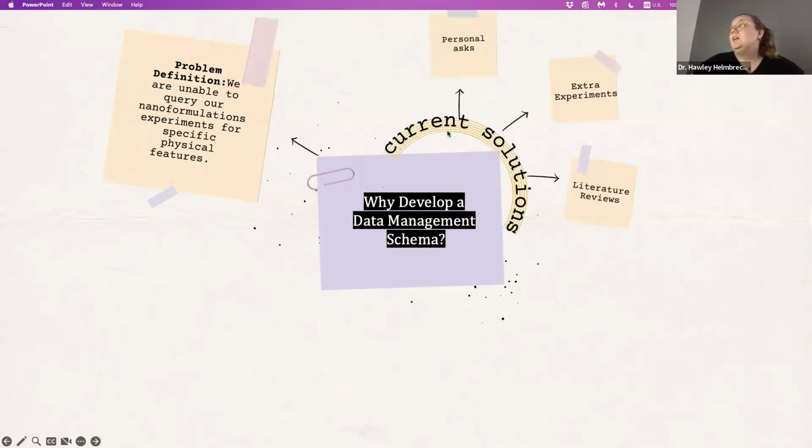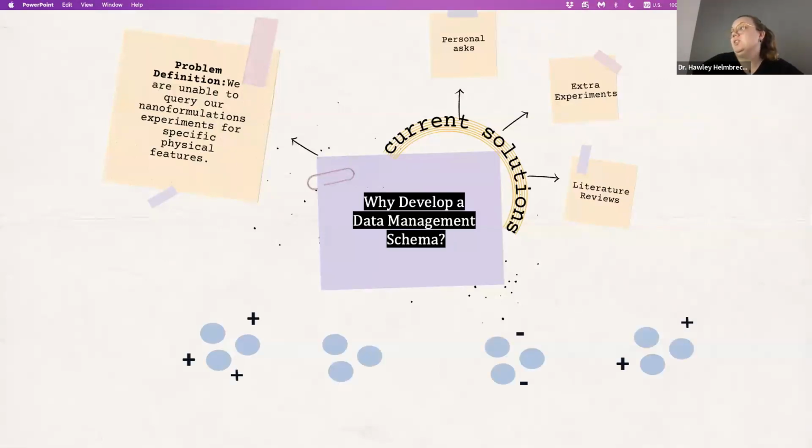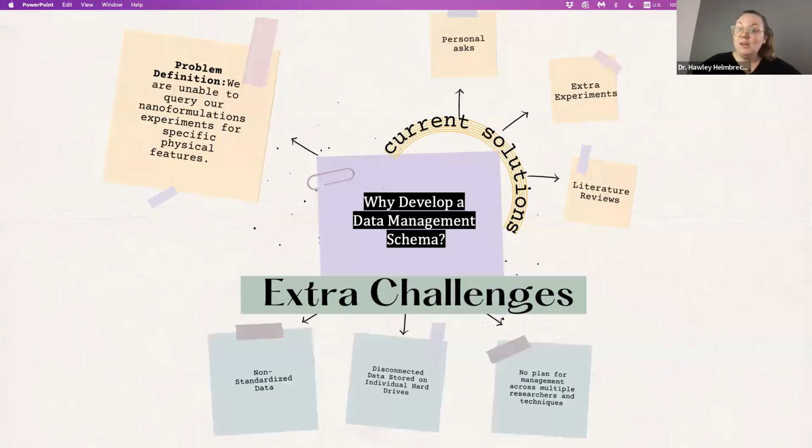There were current solutions to manage all these different formulations and how they interacted in the body, like reading what's in the literature, asking other lab mates. But I wanted a computational approach where if I had all of these different types of nanoformulations with all of these different types of charges, I could better predict which ones might give better outcomes.